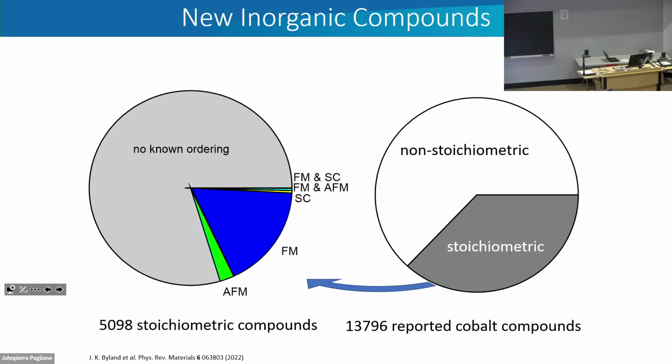But look at this. More than 3/4 of them have no known ordering, and I write this, but it's mostly no studies of magnetic properties. All right? They have cobalt in them, so you'd expect them to be magnetic, a lot of them. And there's pretty much nothing. No studies of this. So 3/4 for cobalt compounds.